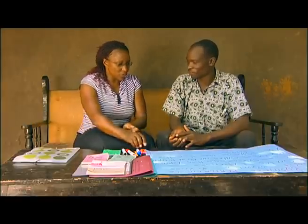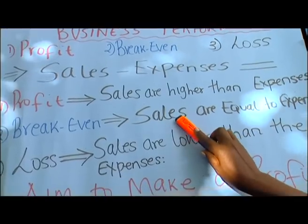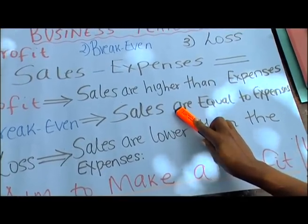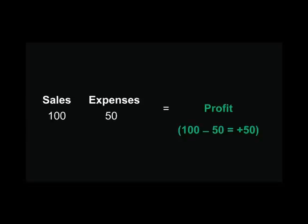For example, if you want to make a profit and you can look here, you would want to have your sales being higher than your expenses. Which means whatever you harvest and sell must be higher than the farm inputs, your labor, and everything else that you spend in the business. Then that way you'll have made a profit.